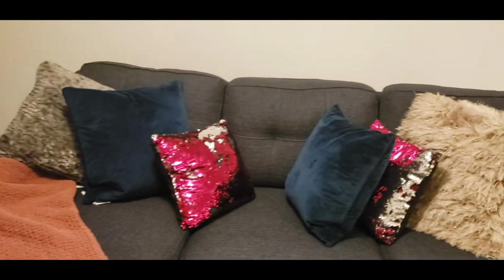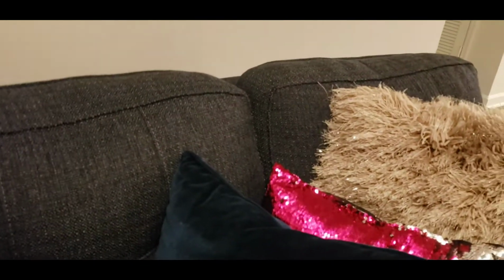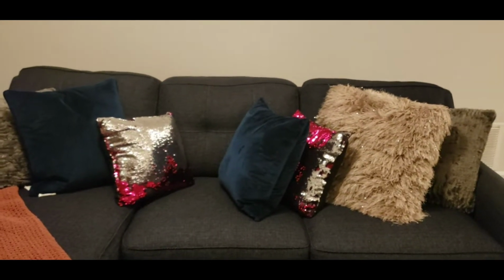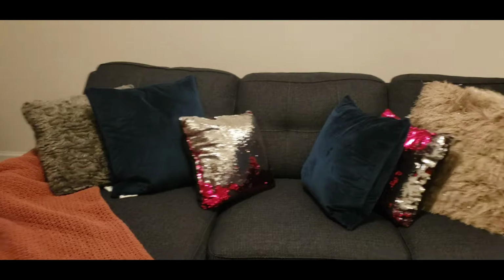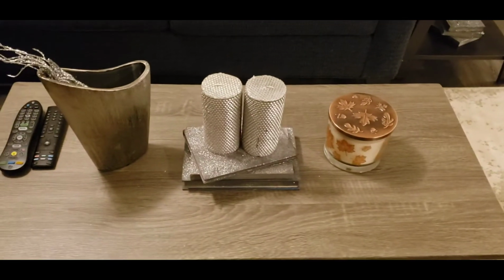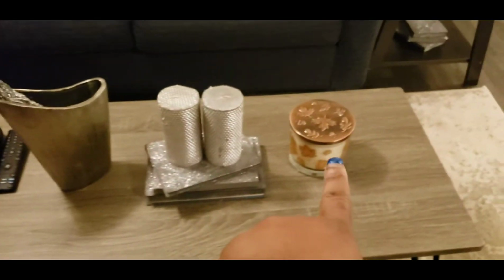Okay, and so this is the living room decorations. I usually bring out those sequin pillows around this time of the year. And that's just a throw, because Georgia loves to lay on this couch, so you've got to keep a throw. On the table, it's just decorations. This was on the table last year. I had a different type of table along with that fall candle.